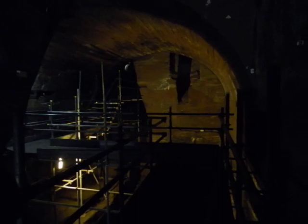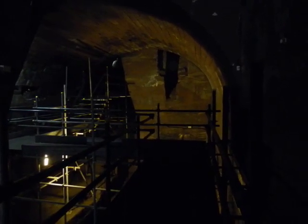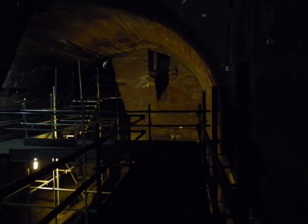Here we have 4 holes, and on this side 4 holes. These are called puglocks or putlogs. They would have had great big wooden beams across. That was what the men would work from. No scaffolding like this. They would work to build the archway, leave it for a little while, take the wooden beams away, fill the holes up, and then start again. They would just build it in small sections.